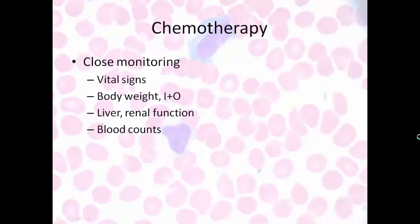It always requires close monitoring. Vital signs help us keep an eye on heart and lung function, of course, as well as giving us some insight into electrolyte balances. Body weight, I's and O's for fluid balance. We actually use blood tests to monitor liver and renal function. And then, of course, blood cell counts to keep an eye on bone marrow function.